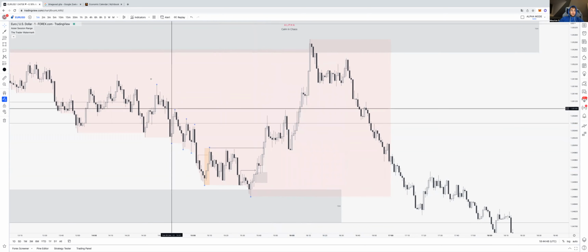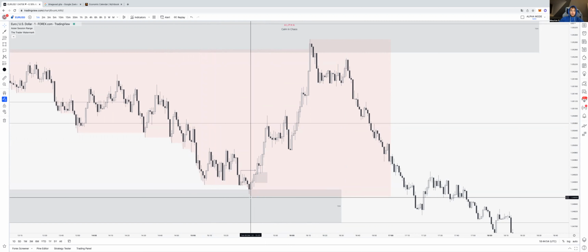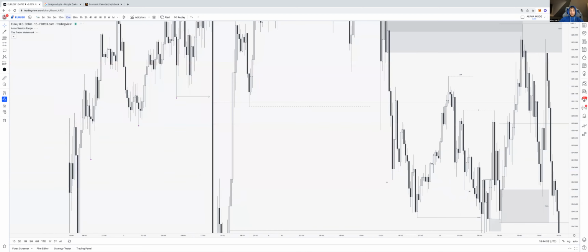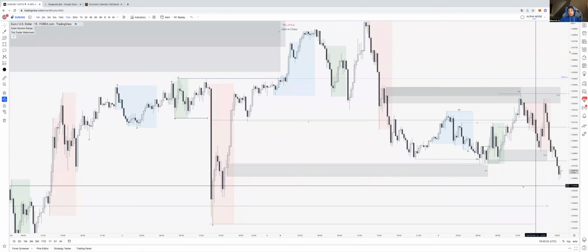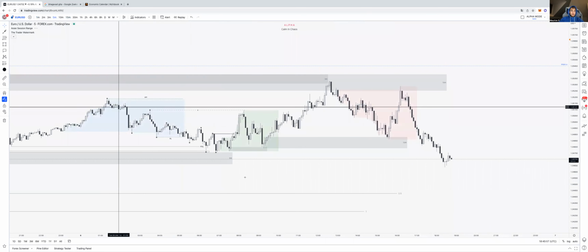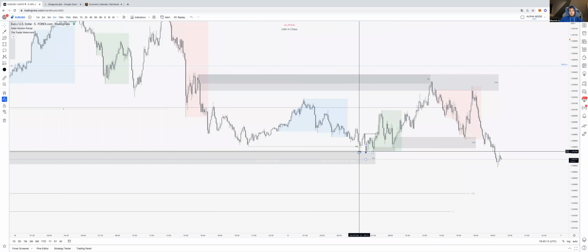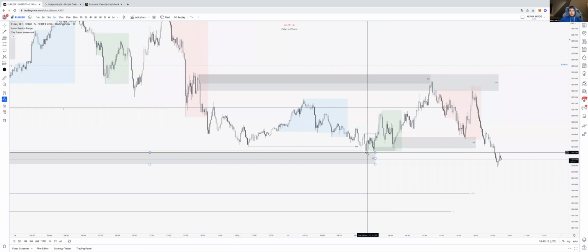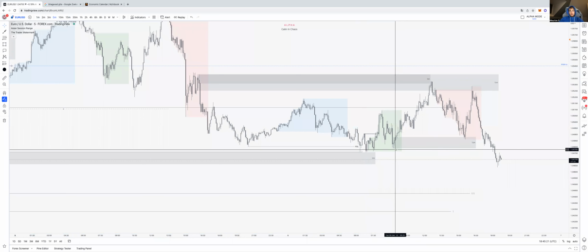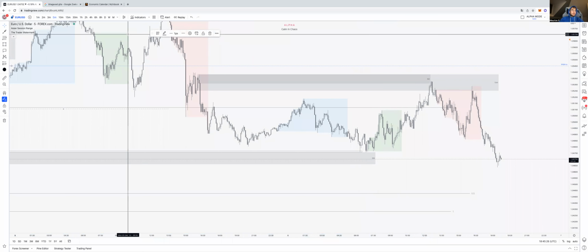Oh, unfortunate. Nice price action towards the POI, and then after mitigating the POI, it's shit. It's outside of my trading time anyway. And then what happened after that? We continued down bearish. Let's take off these structures because it's all messy. That one. That one, yes. This one, this one, this one, this one.